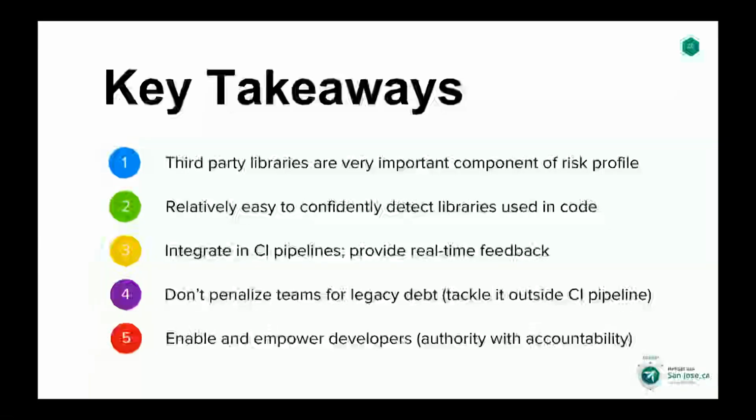And finally, enable and empower your developers. You really can scale only if you enable your developers or engineers. And with this authority, make them accountable for the decisions they're making.